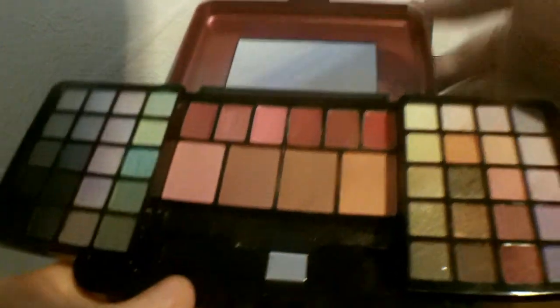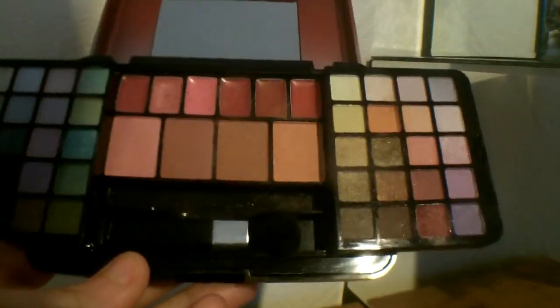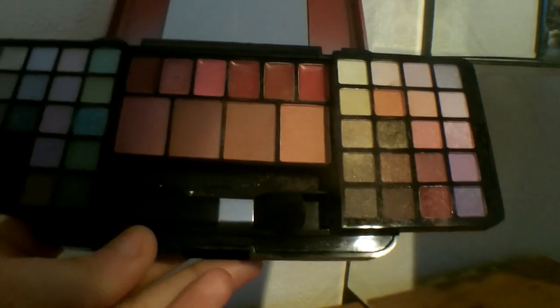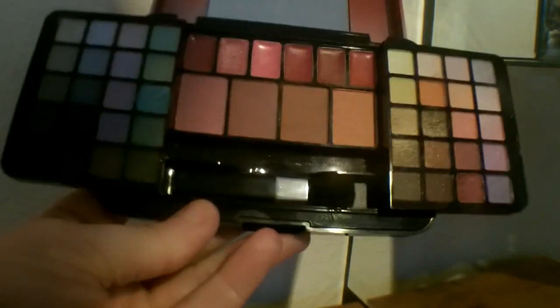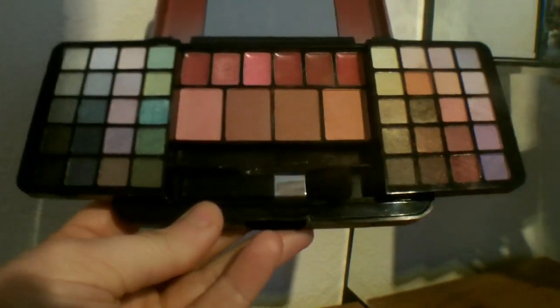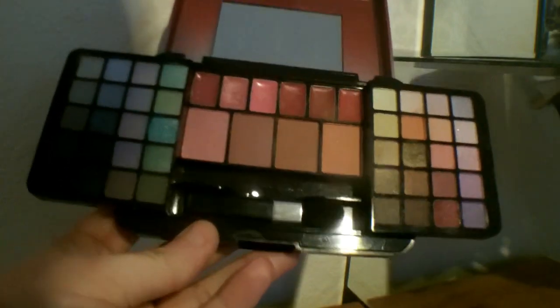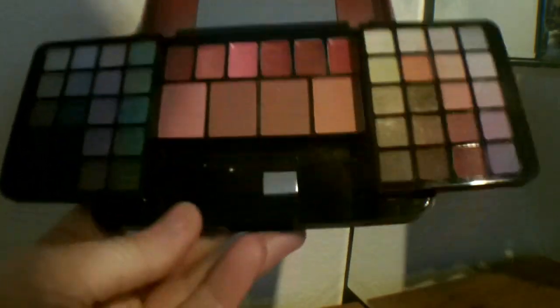I don't really use these. Probably could try them, but for the minute I'm going to keep this in my collection because I'm quite happy with it. It's just that they're not very pigmented and it does use a lot of colour, and as you can see the squares aren't very big, so I'm going through them quite quick, which is obviously not a bad thing. But yeah, I am going to keep this, but not in my collection this month.